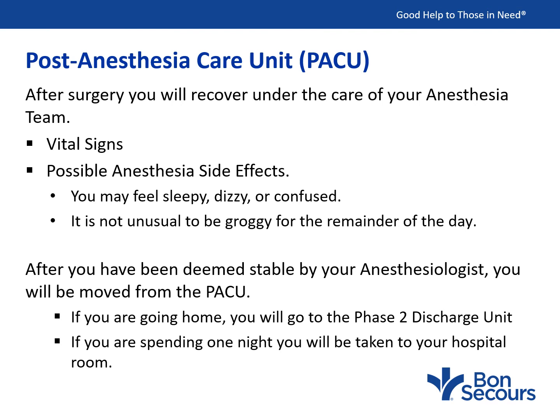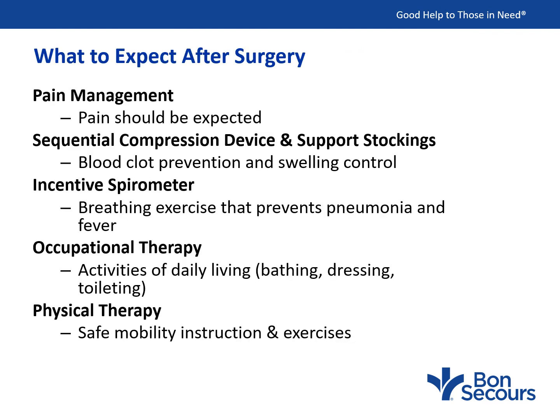After you have been deemed stable by your anesthesiologist, you will be moved from the PACU to a room where you will recover under the care of your surgeon and our nursing staff. If you are going home the day of surgery, you will be taken to Phase 2 discharge unit. You need to have someone stay with you the first 24 hours at home because of the anesthesia in your system. If you're spending the night, you will be moved to an inpatient hospital room, and your family will be told where you are. What to expect after you wake up from surgery.